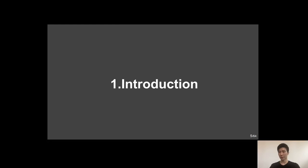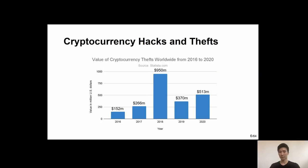Now, this is the introduction. Here's a graph that shows the value of cryptocurrency hacks and thefts worldwide from 2016 to 2020. As you can see, it kept rising from 2016 to 2018, and it considerably dropped in 2019. But it keeps rising again. So, cryptocurrency hacking threats are prevalent across the globe at the moment.